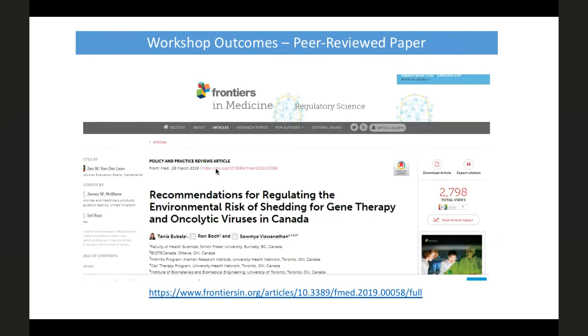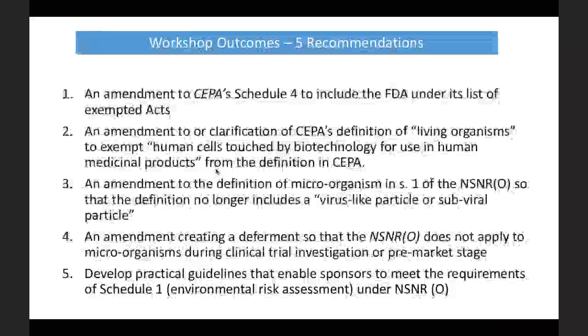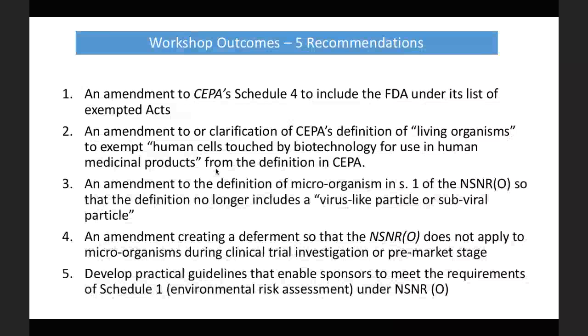And we've published the proceedings from this workshop in Frontiers in Medicine. It's an open access journal, so this report is freely available, and it really discusses the background for the process for this notification and some of the recommendations that we made that came out of this workshop. So about 5 recommendations were made to Health Canada and to Environment and Climate Change Canada. And the most obvious one was to include the Food and Drugs Act, the FDA, under the list of exempted acts in CEPA.